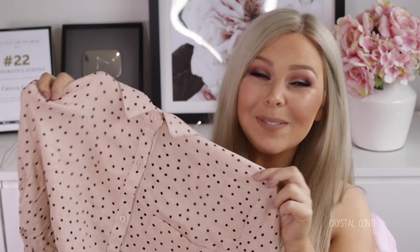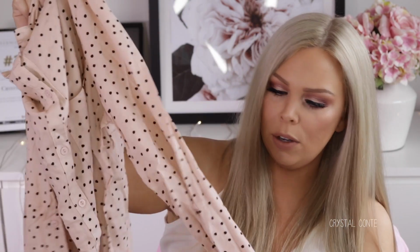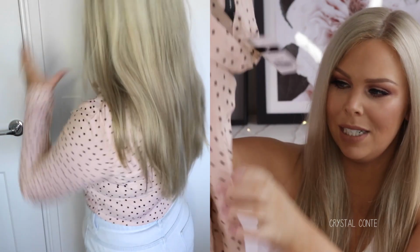How cute is this print? So it's a long sleeve shirt. Now you can roll it up. It's got buttons there to be 3/4. And it is this beautiful blush with a black polka dot. This one I got in a size medium and it was $14.99.